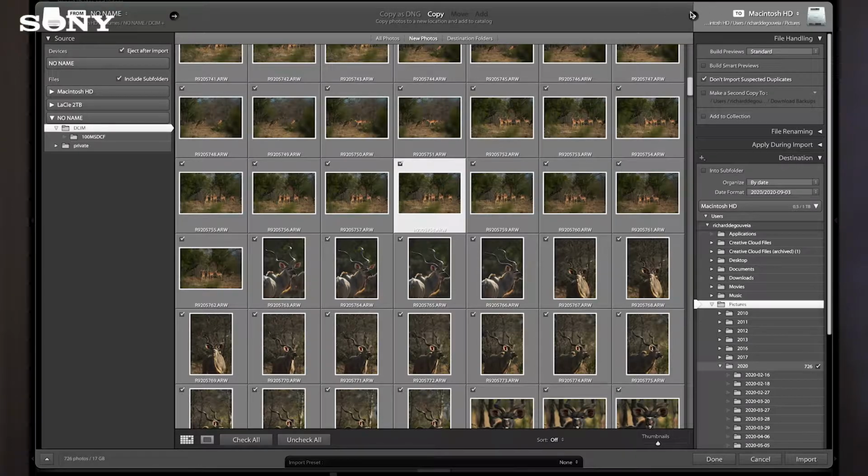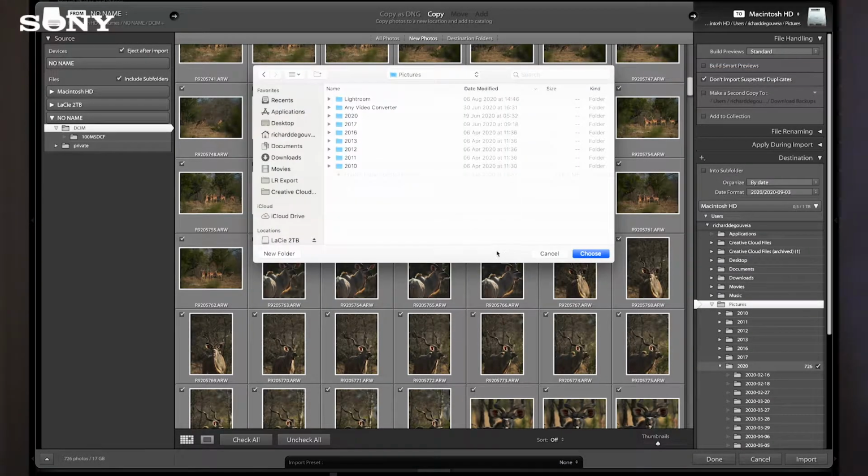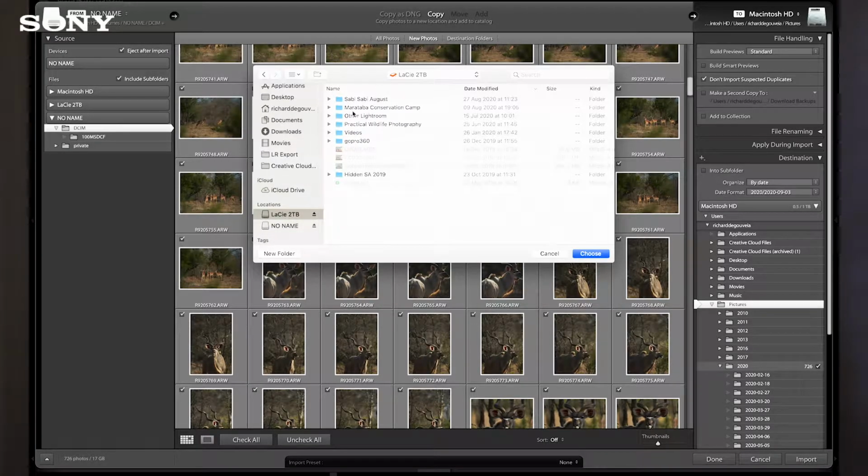Then on the right hand side here, it tells me where I'm sending them to. So you can either send them to this hard drive, or I could choose another destination. I could go in and there's my external hard drive here. I could choose to put them under my external hard drive. So that is one way of doing it. You can do it through Lightroom.